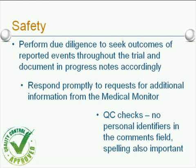Safety is a component of regulatory documents as well. The medical monitor will, throughout the trial, ask you for additional information if there is information in your reporting that is not clear or that may require some additional information. One of the roles of our safety monitor is to look through those events for consistency in reporting. They're looking for trends, and they're looking for outcomes of reported events.